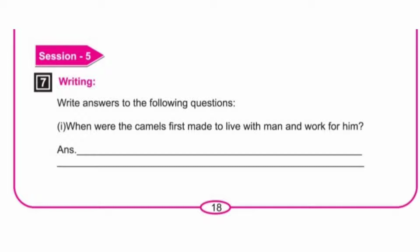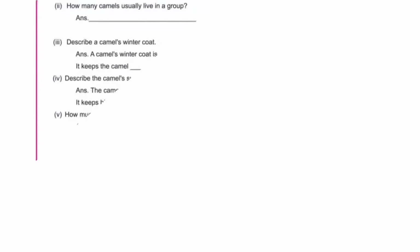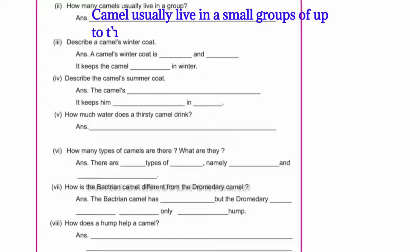Session 5. Write answers to the following questions. Question 1. When did camels first come to live with man and work for him? Answer. Many thousands of years ago, the camels first came to live with man and work for him. Question number 2. How many camels usually live in a group? Answer. Camels usually live in a small group of up to 30 animals.